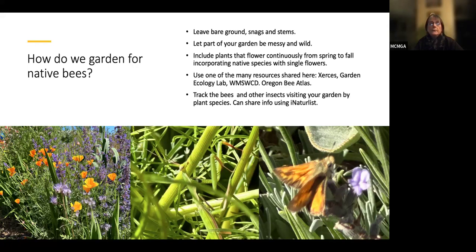They're all great resources. And this is a thing that we have done informally at the demo garden, but we're going to try to do a better job of it this year, is track the bees and other insects that are visiting your garden by plant species. Because we've actually been asked by these organizations to do that work because there is so little data about what actually occurs in the Portland metro area. And also to remember, when you leave some mess in your garden, you also attract other species.